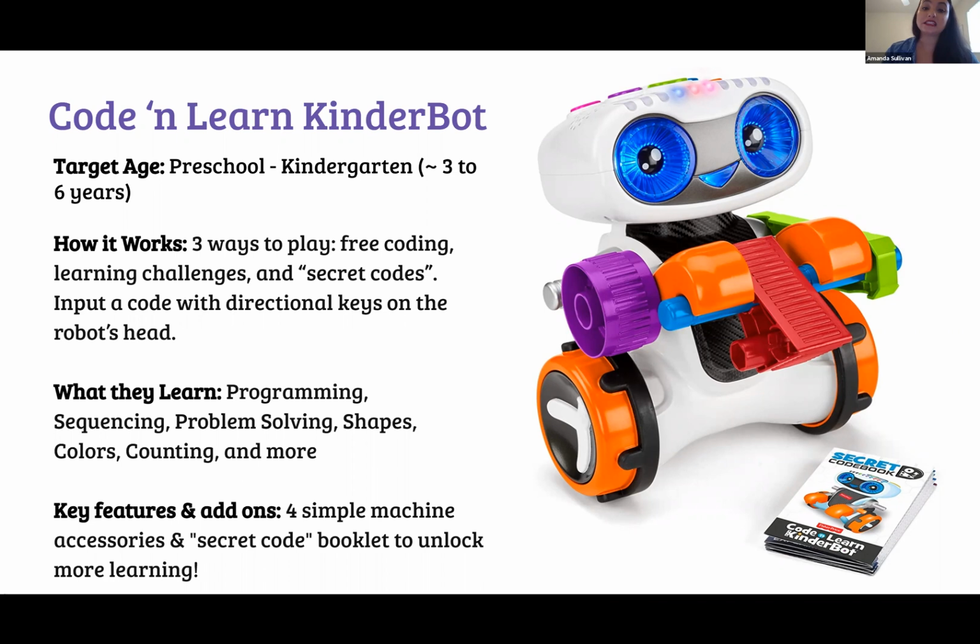And it also comes with this secret code book, which I'll show you about a little bit later too, where if you type in a certain sequence of codes, you can get the robot to do different kinds of fun things. So you're learning very similar things that you would with Caterpillar in terms of sequencing and problem solving, but they've also included some things to help foster an exploration of shapes and colors and counting through that code book and through those learning challenges.